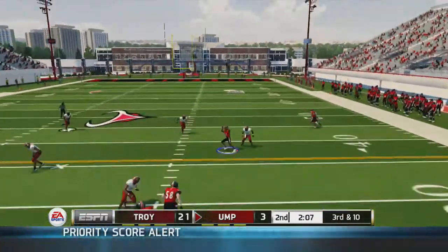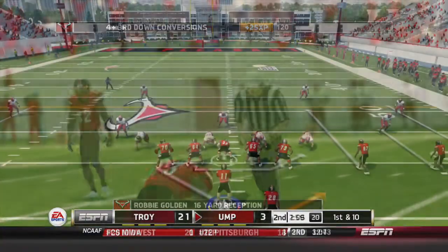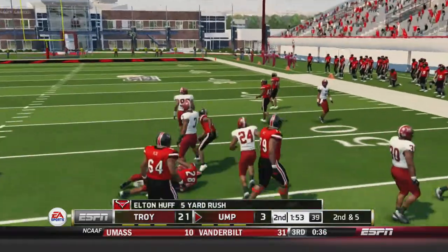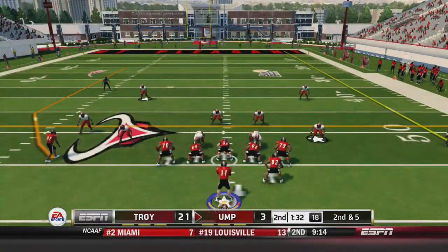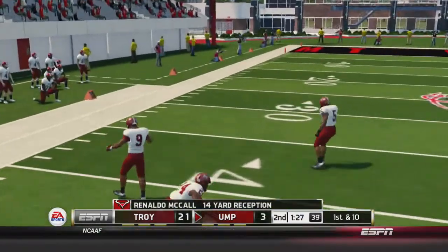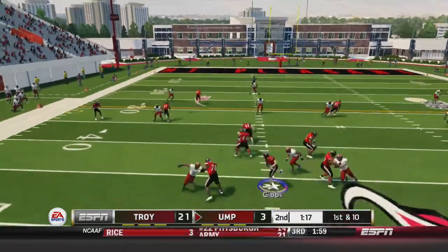Quads on third down and 10, and it is Robbie Golden, a 16-yard reception for the redshirt freshman wide receiver. Now the senior running back gets it. It's Elton Huff who picks up 5 yards. It'll be second down and around 5. On second down and 5, fake screen, quick fire to the outside. It's McCall who's wide open, can't make the defender miss, so it only ends up as a 14-yard reception.